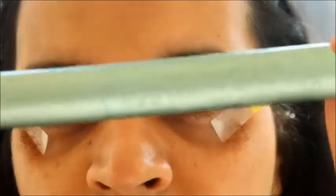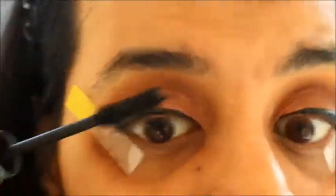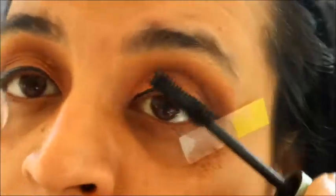I'm using Better Than Sex mascara. L'Oreal Full Lash Sculpt mascara.